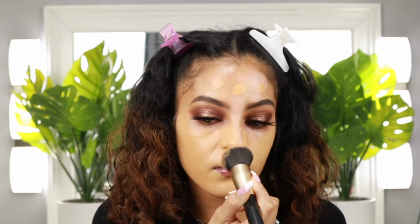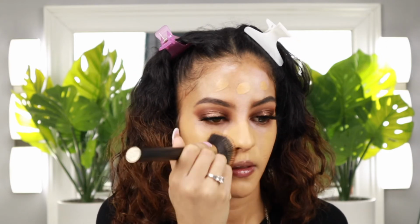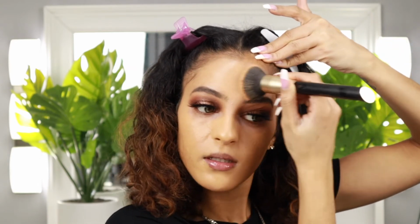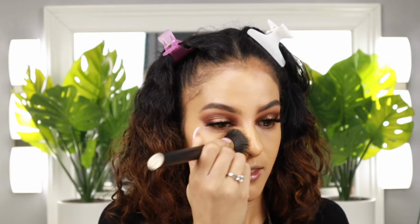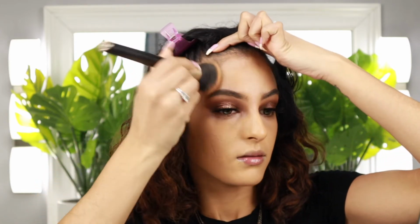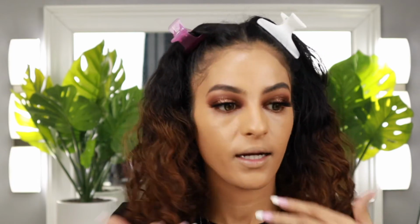The coverage is definitely very full. It does have a little bit of a scent to it. I am really liking the coverage of this foundation a lot. Definitely covering up a lot. I don't even see myself needing the rest of what's on the back of my hand, to be honest. It just looks really good on the skin. So this is the foundation on. I really do like it a lot.